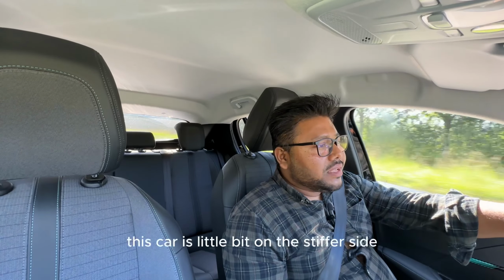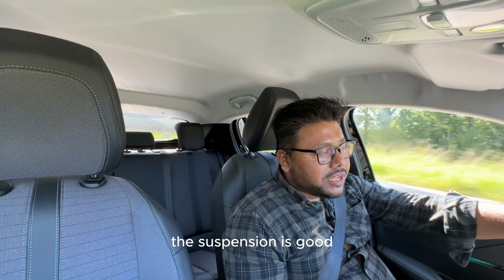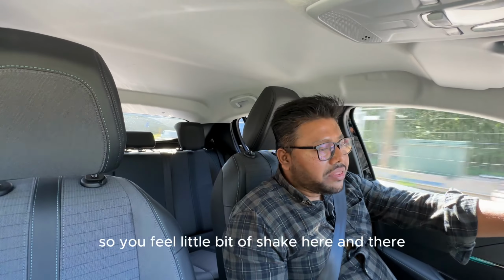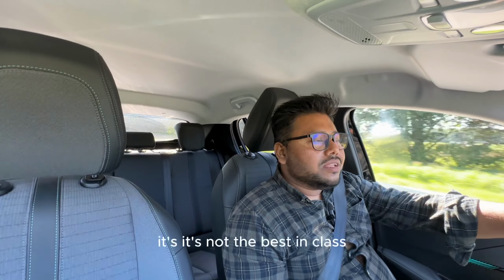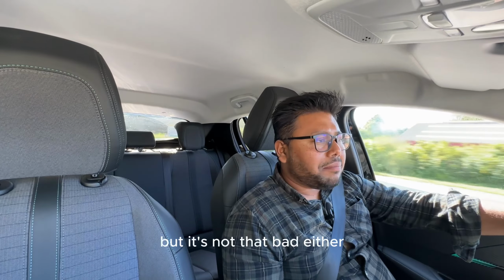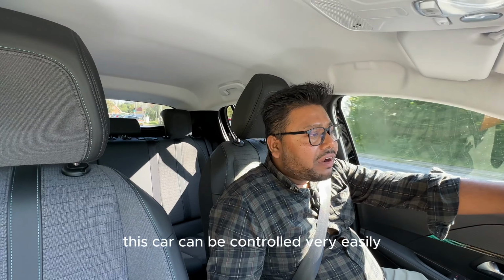On a bumpy road, this car is a little bit on the stiffer side. The suspension is good, but it's not that adaptive, so you feel a little bit of shake here and there. The cabin can be a bit better in terms of insulation. It's not the best in class. I have a lot of road noise and tire noise coming into the cabin while driving, but it's not that bad either.